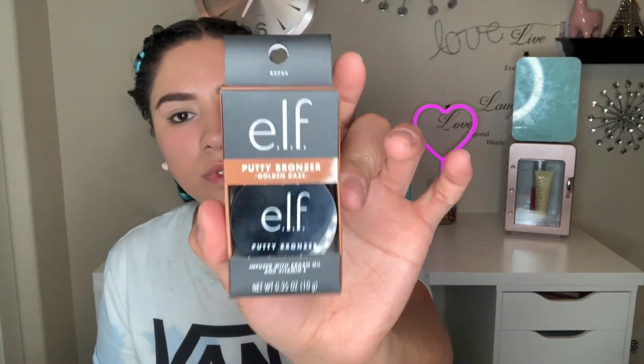All right, so the next product that I did get was the e.l.f. Putty Bronzer in the shade Golden Days. This is what it looks like. It's a warm bronzer. I tend to lean towards warm bronzers regardless of if I'm trying to contour or not. I just like the warm undertone. It's just a cute little pot like this.